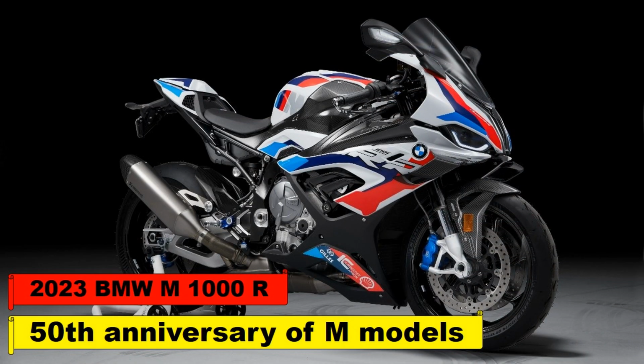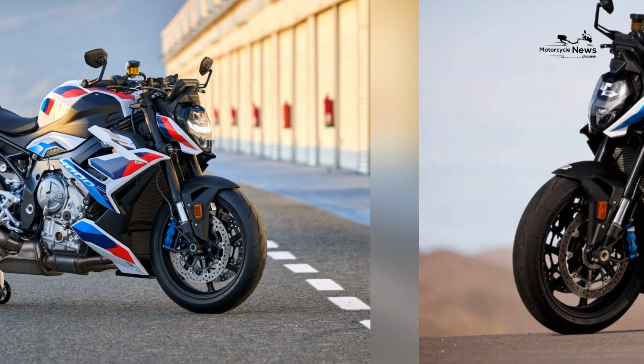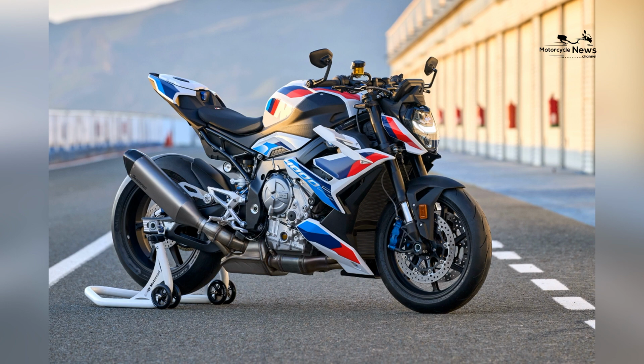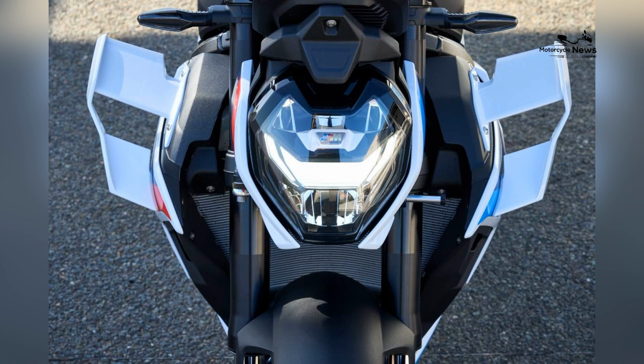2023 BMW M 1000R First Look. The 50th anniversary of M models. BMW's leader bike Roadster gets the M treatment this year, as the 2023 BMW M 1000R is born as part of the 50th anniversary of M models.